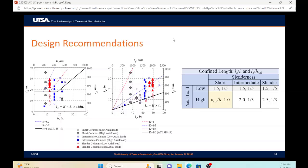So here we have different cases. And for the columns with low axial load, all of the hollow signs fall underneath the ACI line. There's maybe just a few that don't. But when you start to consider high axial load cases, a lot of them do fall above the line. Especially if you consider these circles that are the short columns, you almost have to draw a vertical line to get them to fit under the line. So that's why we recommend that you confine over the entire length of the column in order to keep these in check.